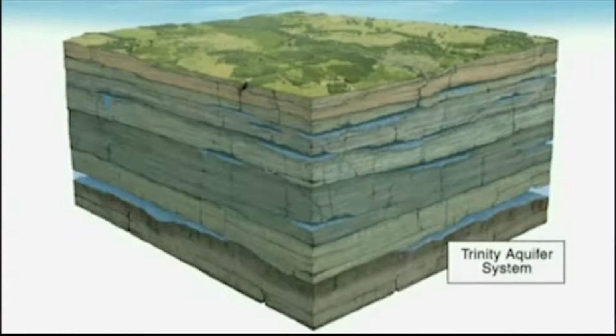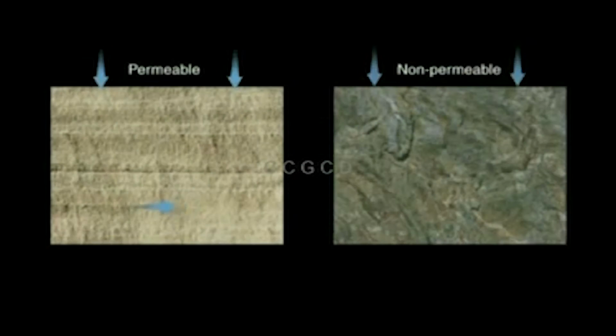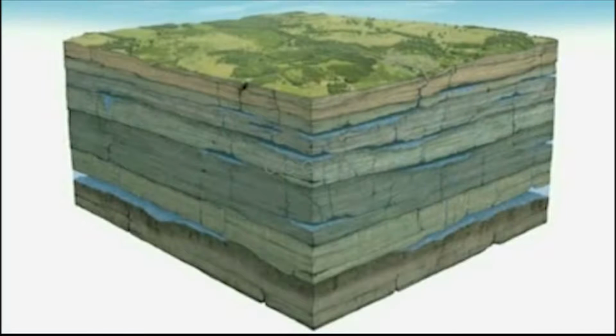The Trinity system comprises aquifers of different permeabilities that have been created by a complicated rock structure with numerous layers and variations in composition and density, and therefore variations in permeability. Permeability is the measure of the rock's ability to allow water to flow through it. So rainfall is not shared equally by all residents and landowners of Kendall County.